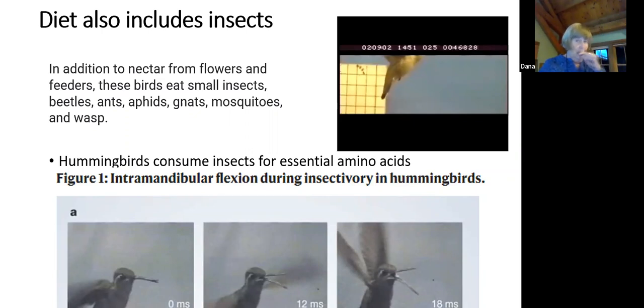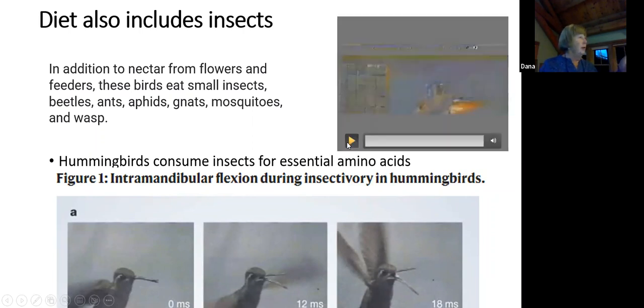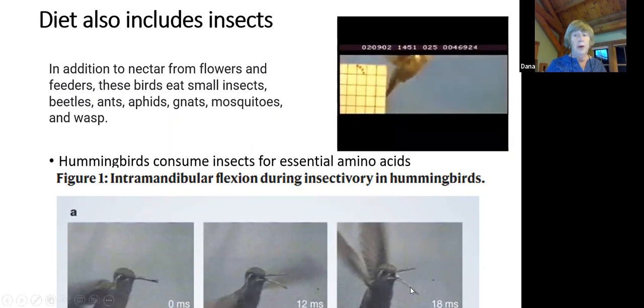And there was another researcher who found out how the hummingbird bill is modified to be able to actually consume insects. Now watch this in this video. The bird's coming down. See, the lower mandible drops down at an angle. It sort of bends, making a wider gape in the mouth of the bird, so it's able to maybe be more successful in capturing insects, and then it closes it. And you can see here this bird's bill bent. And it just is amazing how they've even adapted their bill to be able to be more successful.